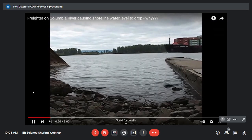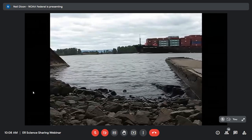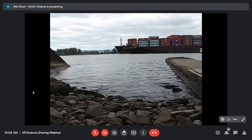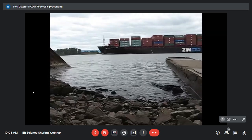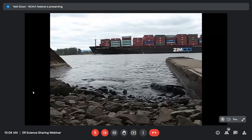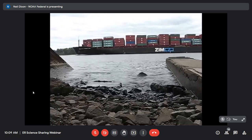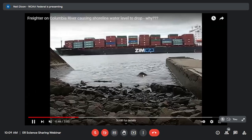So the ship is displacing water, which is equivalent to its cargo or its total tonnage. And as the ship moves, that water displacement is moving with it. So the water being displaced is equivalent. And as the ship is moving, the water is going to have to follow the ship. So it's receding at this point, as you see in the video. And you can check out this rock.